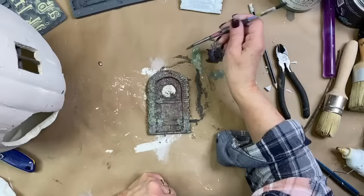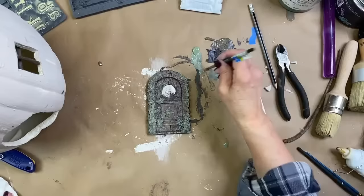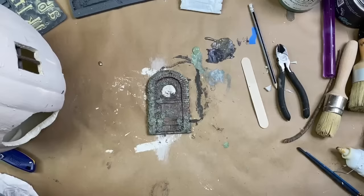Yep. So, there you go. And again, you can just come back in. You can come in with a little bit of your light color paint.